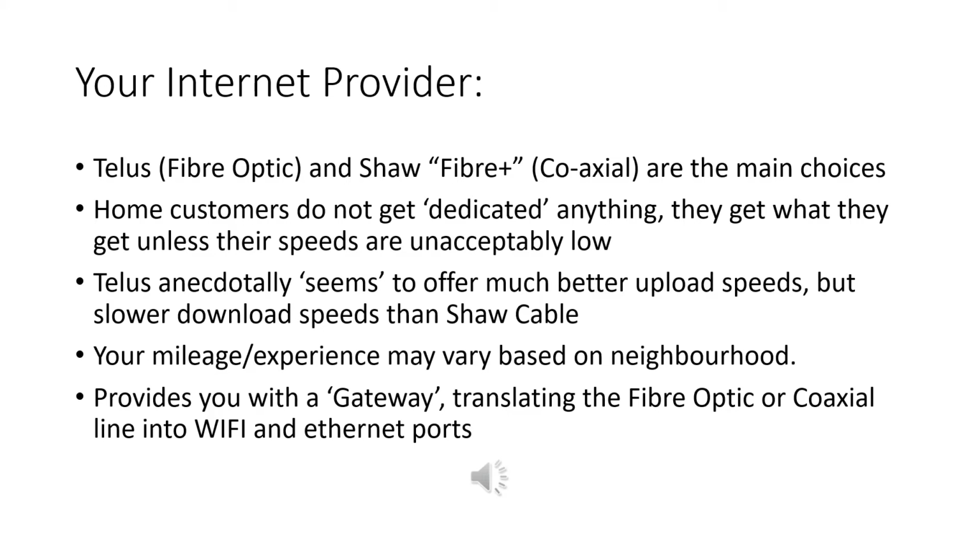In Kelowna, the main choices for internet provider are Shaw or TELUS. Shaw provides coaxial, which they call Fiber Plus, and TELUS provides fiber optic. TELUS may claim to give you a dedicated line, but this is just a sales pitch. Only large businesses get dedicated lines.